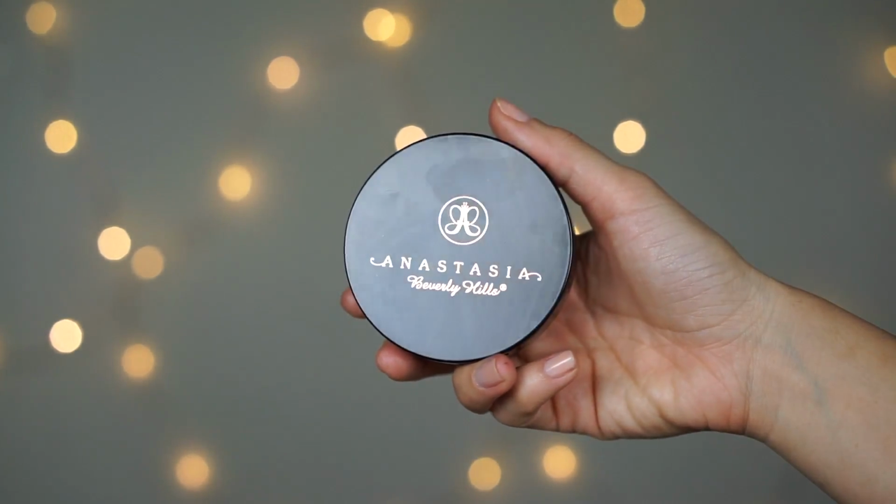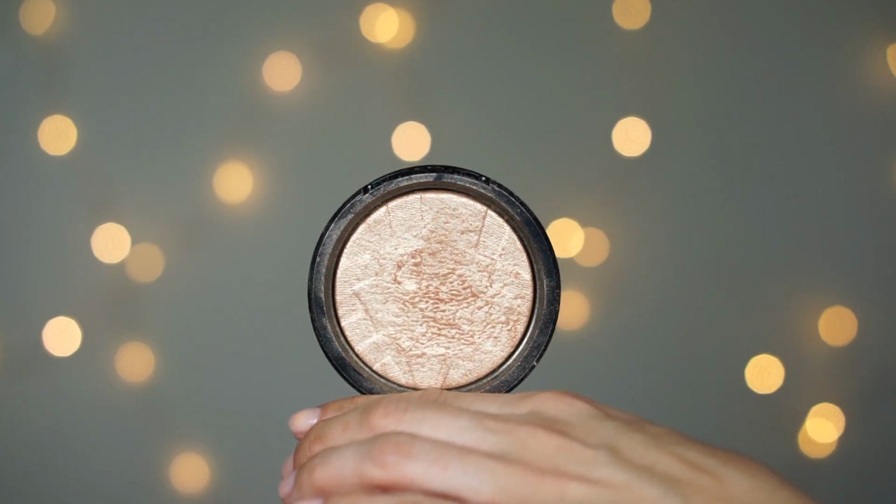And to highlight the inner corner of the eye, I'm going to be using the Anastasia So Hollywood Illuminator, which, you guessed it, is the same illuminator I'm going to be using to highlight the rest of my face. And I'm going to apply this to the tear duct using my finger.